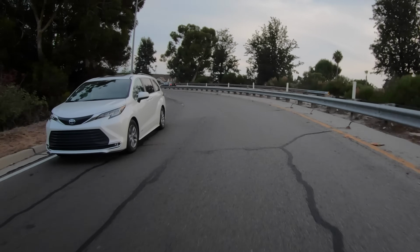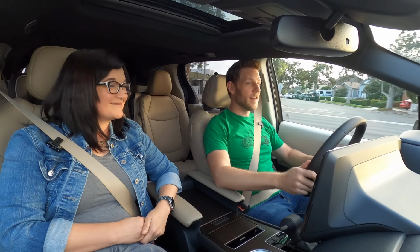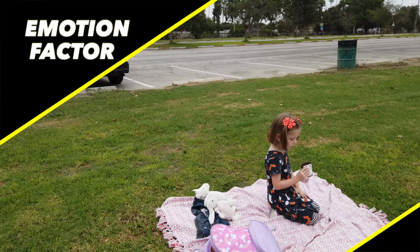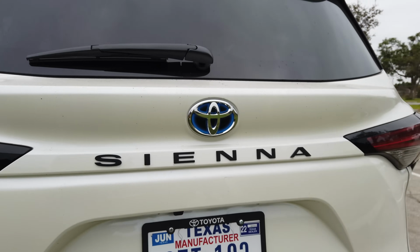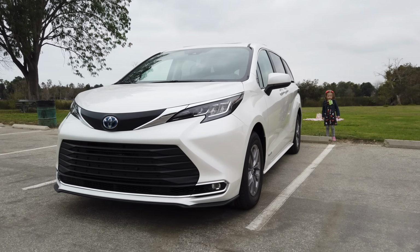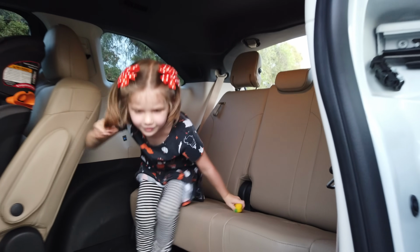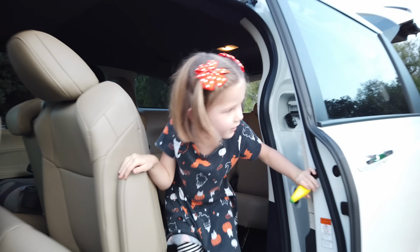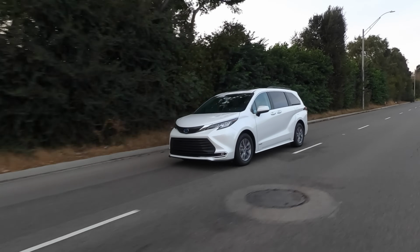In total, I think the Toyota Sienna, from a dynamic standpoint, is mostly a success. Emotion factor. I think the emotion factor of the Toyota Sienna is in that category of if you want to have emotion, you better bring it with you. Luckily, there's enough space to do so. It gets out of the way and lets you do what you need to do for your life, which involves many people and probably many schedules.